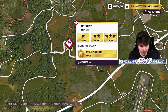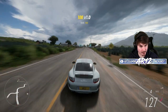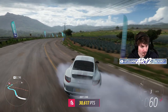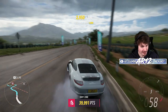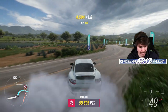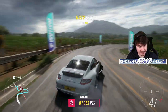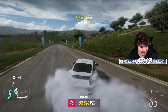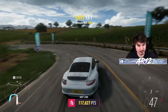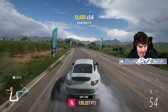This is another small little drift zone. Personal best, 184,000. 184,000 is the score I need to get. Come on. Send it through corner one. Wow, I'm going to need to send it so fast through corner one to make that all in one. I can definitely clean that up as well if I have a little bit more speed. I need a little bit more speed, and then this is going to be even easier. Look at it go, though. It's a beautiful car to drift around. 100,000. Well, I need way more speed. I'll do another attempt from the other direction, and I think that'll be better.